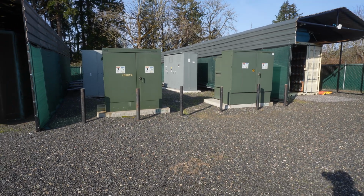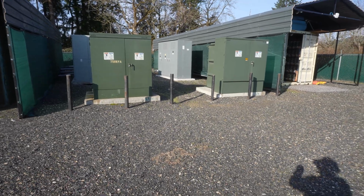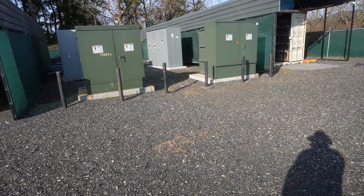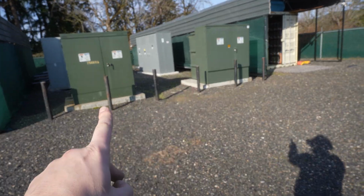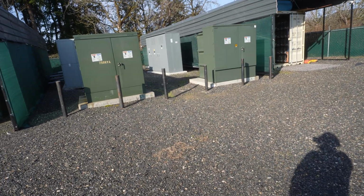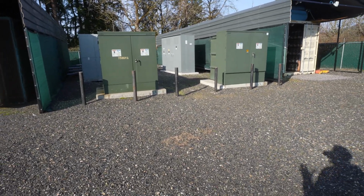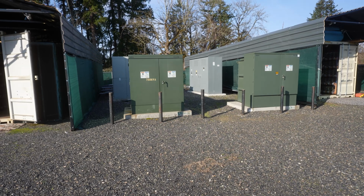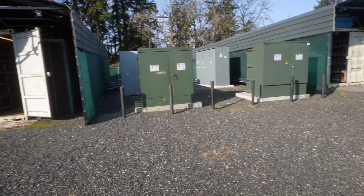If you guys want to host with us, go to cryptollc.org. We've got 2.2 megawatts available. By the way, 2.2 megawatts is larger than this site here. This is only 1.75 megawatts. You've got one over there, 1.75 over there. 2.2 is actually bigger in terms of power. It is larger than these two transformers combined. So go to cryptollc.org if you're looking to host.